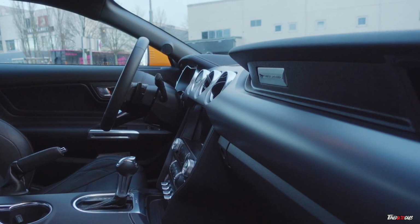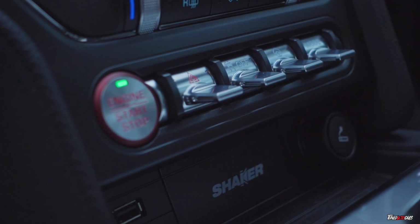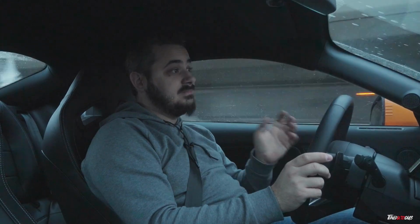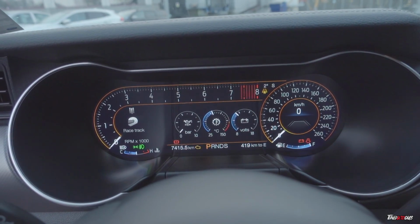Now that we're approaching some forest roads, it's only appropriate to make this car more dynamic. So let's switch it into Sport Plus mode, put the steering in Sport mode, and last but not least, switch the exhaust into racetrack mode. This will definitely do the job.